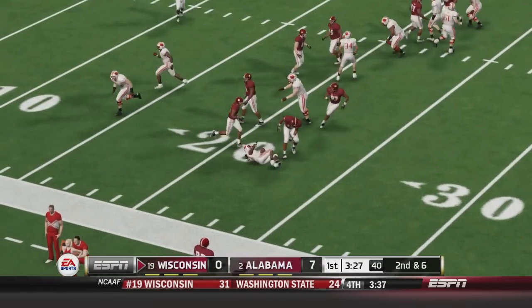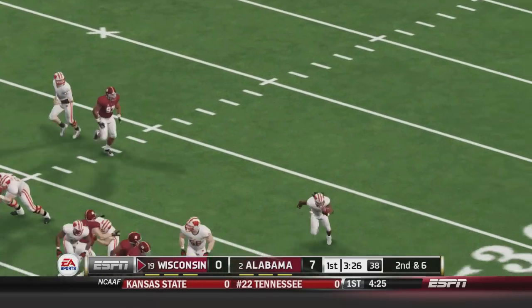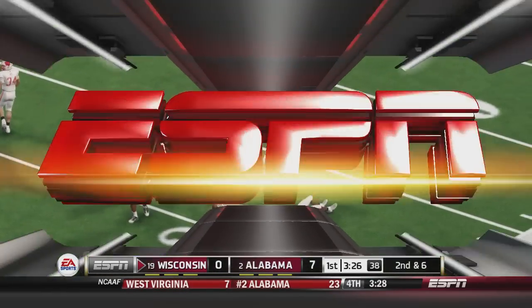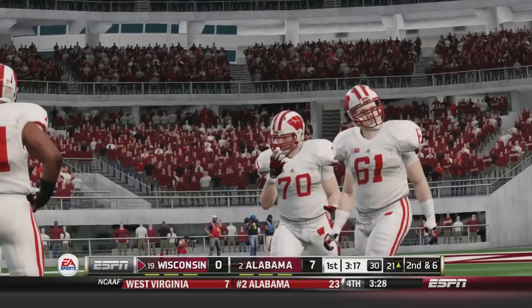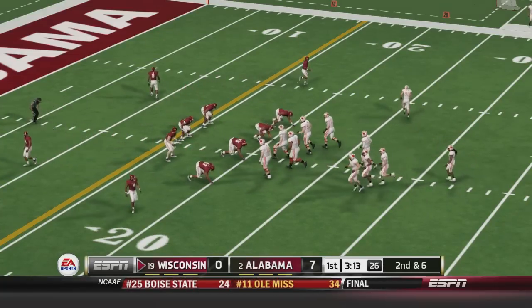They'll work the left side, and they get nice yardage on that run. That's a gain of four on the play. That makes it second and six. Double tight, guys. Double from the 21-yard line, second down.